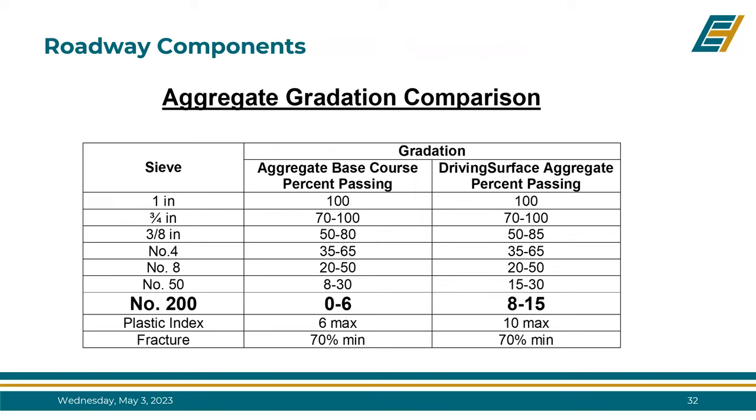So one of the absolute key takeaways from the webinar today, one of the two probably most important things I'm going to talk to you about, is the gradation. I kept saying we want a certain percentage of large, medium, and small material, and this is critical to the performance of our driving surface aggregate.